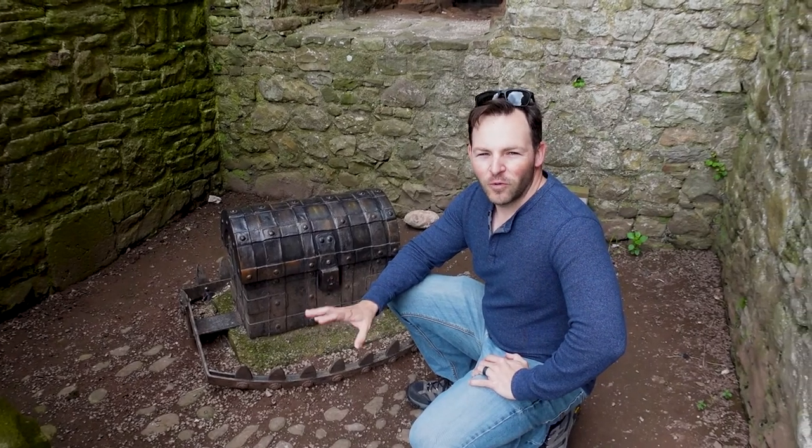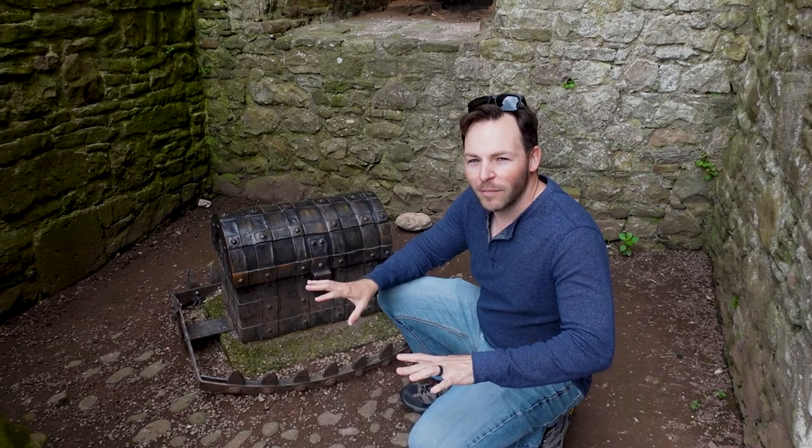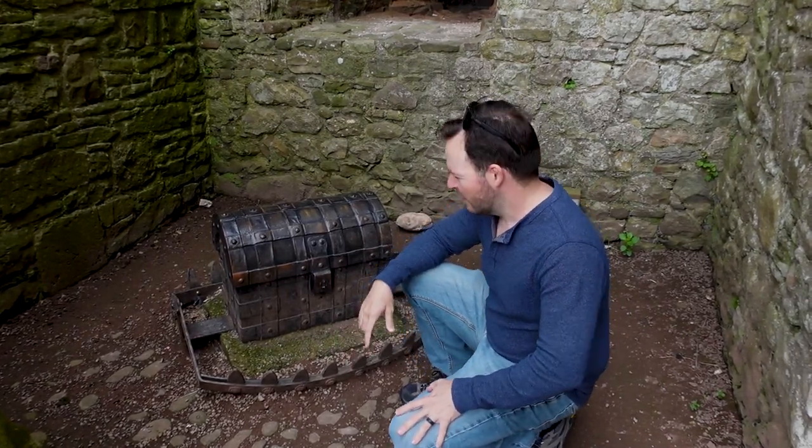I want to roll a perception check to investigate to see if the chest is trapped. It's a one. Nope, no traps. You're good. Cool.